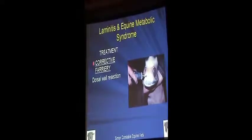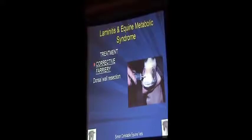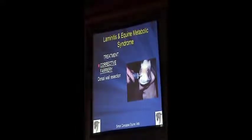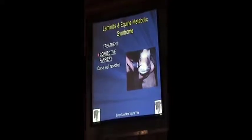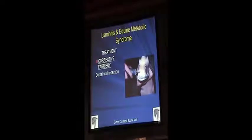And again, I did that to try and keep the integrity of the wall a bit better, because I find that if you do them like that, they start to splay around the quarters, and you end up with a hugely, horribly deformed foot, even if you put clips on and nail on the heart bar. I just find that isn't the way of doing it sometimes.